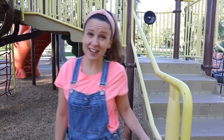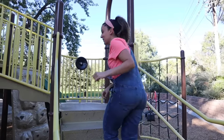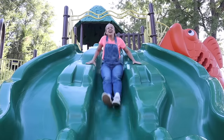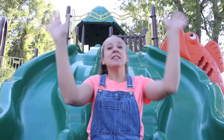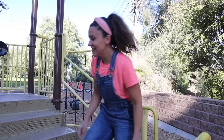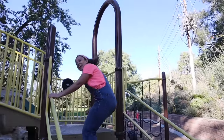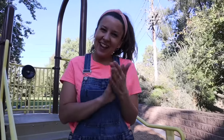Now let's pretend we're the spider and we'll go up the stairs. The itsy bitsy spider went up the water spout. Down came the rain and washed the spider out. Out came the sun and dried up all the rain. And the itsy bitsy spider went up the spout again. We pretended to be the spider. Good job!